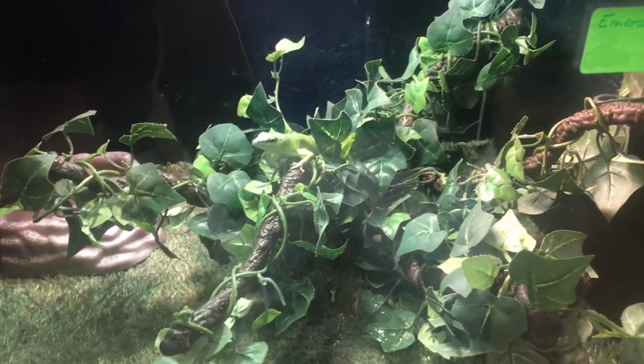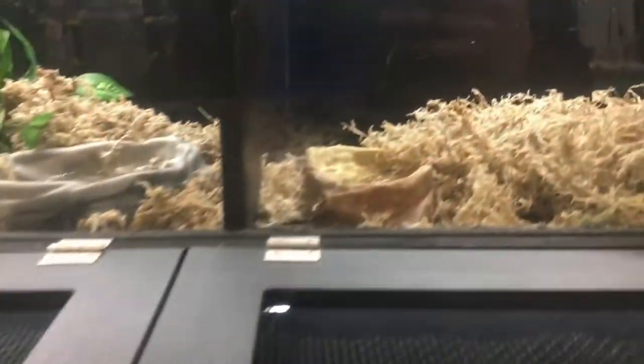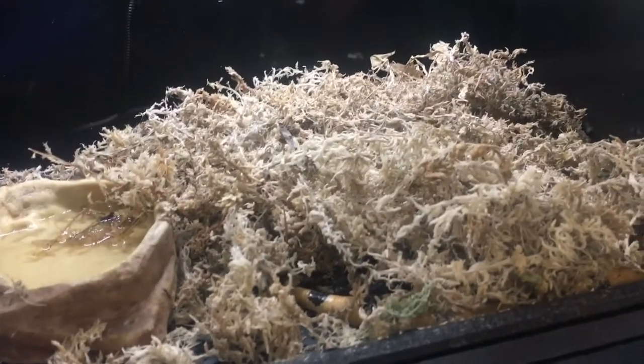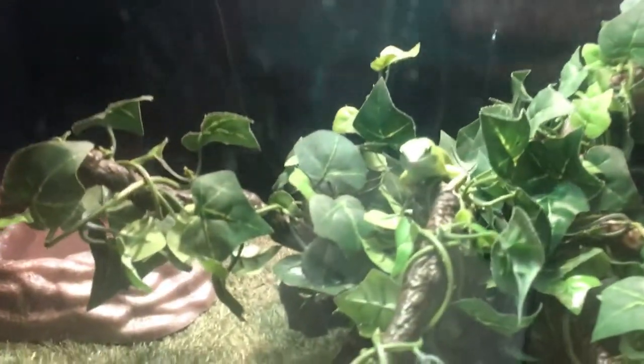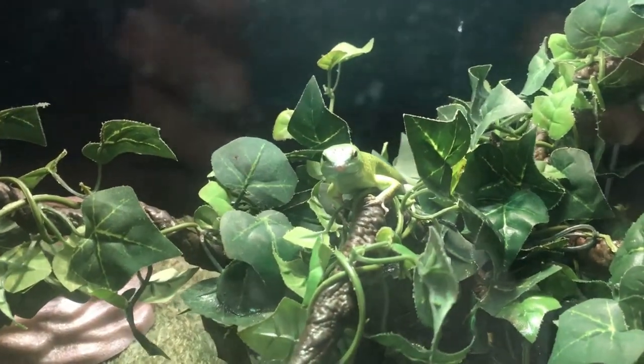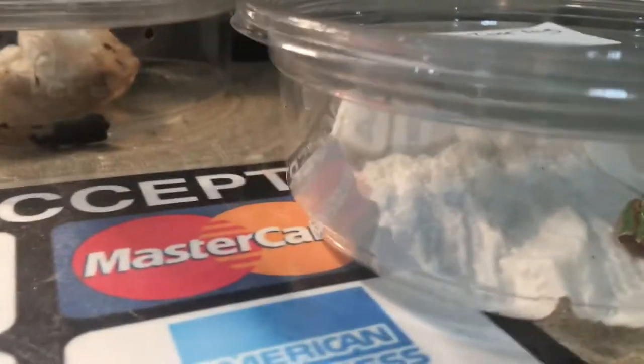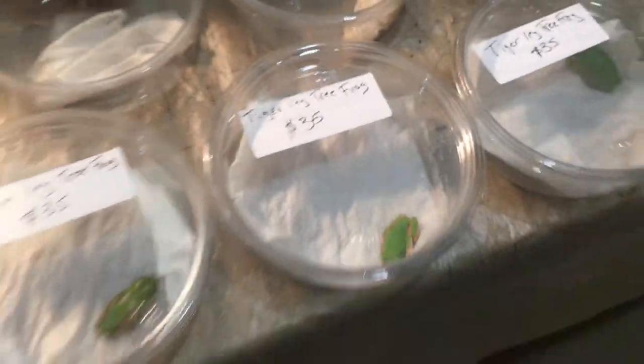Look at that Peter's bandage skin. I'm sorry, that's the Peter's bandit. He's in there tail hiding. Probably the easiest skink to care for. And the green tree skinks, or emerald tree skinks. Pretty dope. Check out that tiger leg, you guys. Tiger leg tree frogs are awesome. Yeah. E-squared's got them. Pretty reasonably priced.